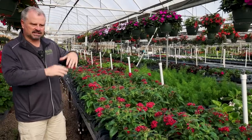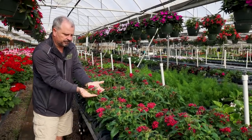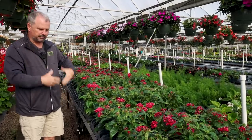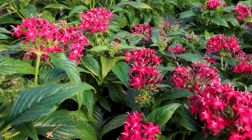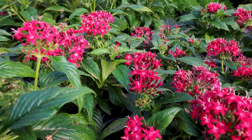And so when we see fewer pollinators on them, we give these a haircut. If you just give them a little bit of a haircut, you can take some hedge shears and take off the heads. New growth comes out, new flowers come out. The new flowers have nectar, and the pollinators absolutely love them. These are another one of those that's kind of similar.